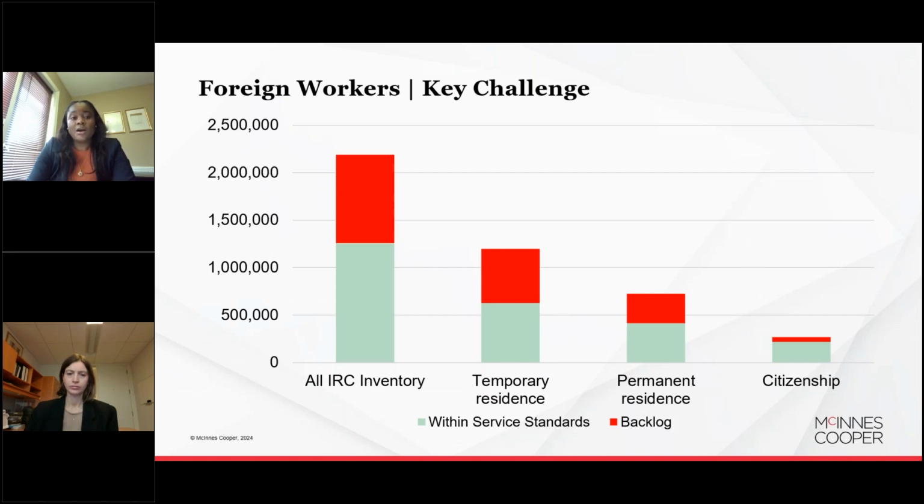It cuts across, and on the screen is represented the IRCC inventory. I think it's at February 2024, which is pretty recent. It shows right now they have about 2.1 million applications in queue. Out of them, for temporary residence applications, which would include work permits, they have about 1.2 million. And out of the 1.2 million, about 700,000 are processed within the service standard, with more than, I'll say, 500,000 still within the backlog.